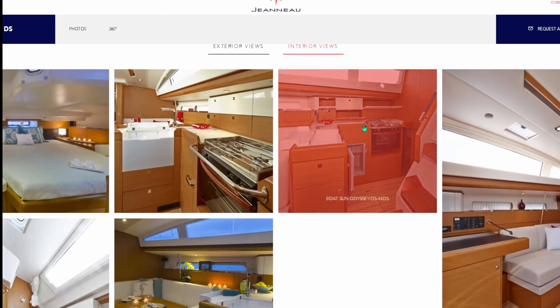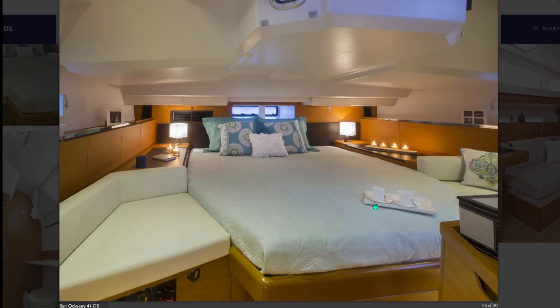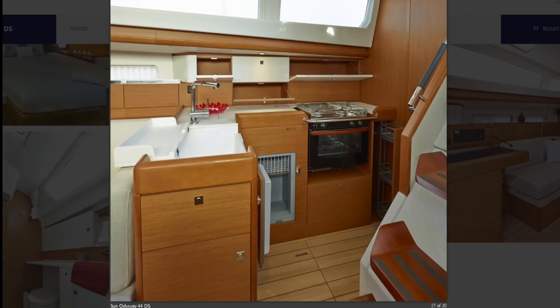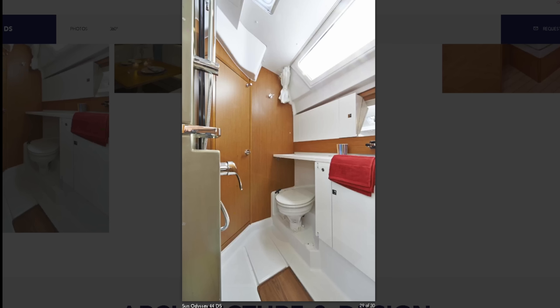Now, to point out what I mean here, here's trash can photos on their Chasing deck salon, and if we pop on over to some actual decent photos, here is your actual master suite. This is what your master suite actually looks like inside of a 44 DS. This is why it is so incredibly important to leave the house and go look at vessels instantly, because these brokers do such a bad job at taking the photos.